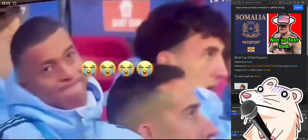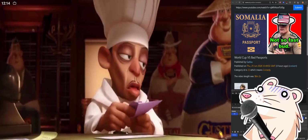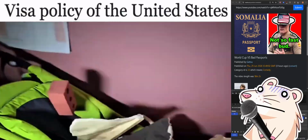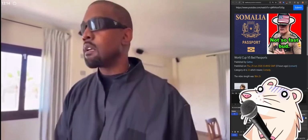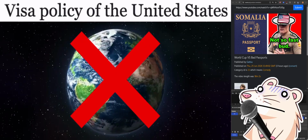Usually, the World Cup has 32 teams, but this time, they extended it to 48. The issue is, out of those 48 countries, 47 of them need a visa to go to America. The only country in the world that doesn't need a visa for America is Canada. The rest of the world, everybody else, unless you're a leaf, needs a visa.